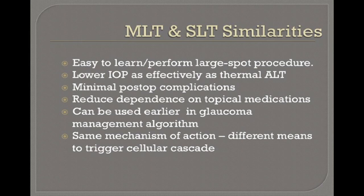Keep in mind with SLT, you also have the risk of potentially some corneal issues that have been associated with this procedure. We do want to be careful. We don't want to give corneal abrasions with a gonioscopic lens. Make sure you're using a Goniosol-type solution to make sure that we don't give these people a keratitis after the procedure. Again, we want to reduce the dependence on topical medication. Without question, I think this can be used early in the glaucoma treatment paradigm. And we believe it's very likely a very similar mechanism of action to SLT as far as the biologic mechanisms.